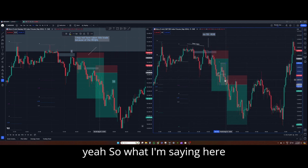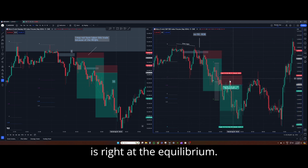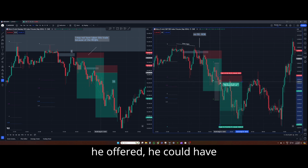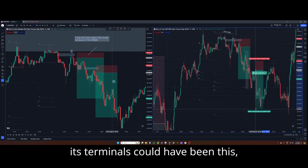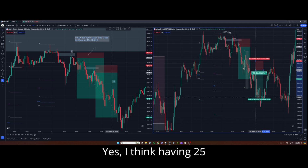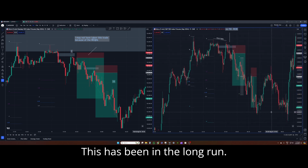Yeah. So what I'm saying here is I wanted to join the premium discount leg of this run and see if we offer a premium entry, which it did. But this order block is right at the equilibrium. So yes, it offered an entry in this order block as well. Whereas its terminus could have been this, which it didn't hit, or be more conservative, 30 handles. But for ES, I think having 25 handles is considered very good, but 30 handles is quite something. It seems like the standard nowadays has been for longer runs.